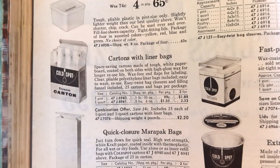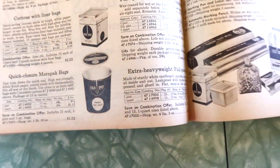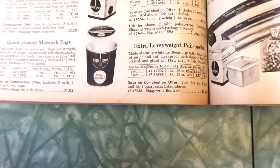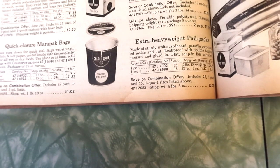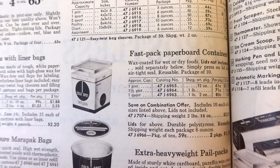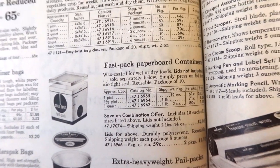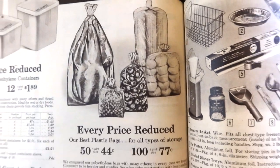Cartons with liner bags and quick closure Maripak bags. Don't know what that is. Extra heavyweight pail packs made of sturdy white cardboard, paraffin wax, coated inside and out. Oh, I see. I think we're talking about like fast food container type stuff here. We're talking about leftovers? I think we are. Every price reduced on plastic bags.